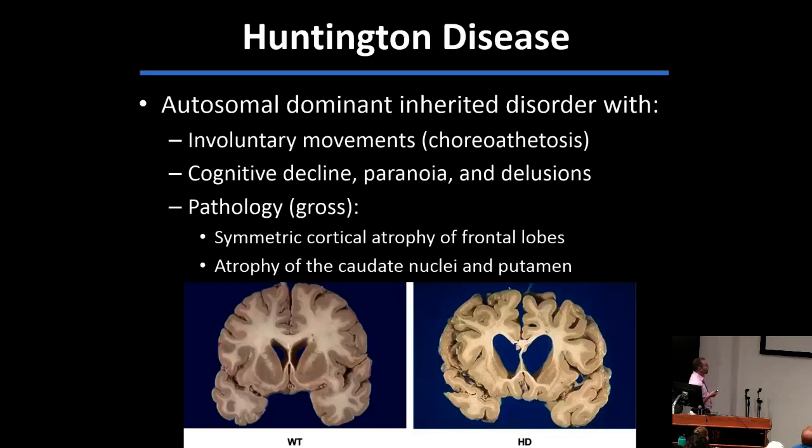Remember anticipation. Each generation, the disease is progressively earlier and earlier. Grossly, I suspect this disease when I see atrophy of the caudate nuclei. Here's normal for comparison. The ventricles have this nice sort of convex appearance. That convexity becomes a concavity. So the ventricles look big, and they look big because there's loss of the caudate.